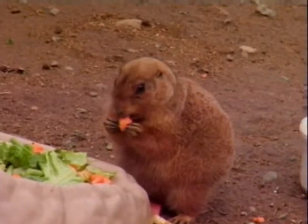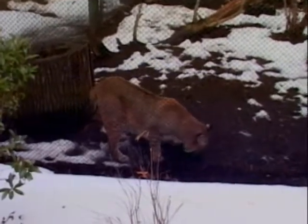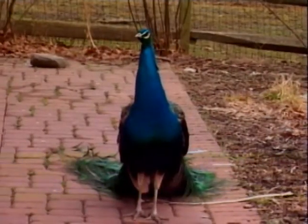And also we like to enrich our animals by putting them in different types of puzzles or boxes and toys, so that for scavenging or foraging purposes, just to keep their minds stimulated like they would in the wild. We have a big variety here.